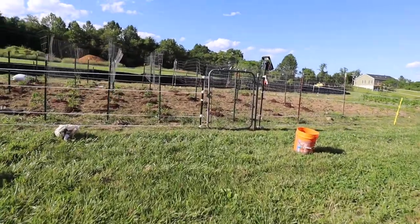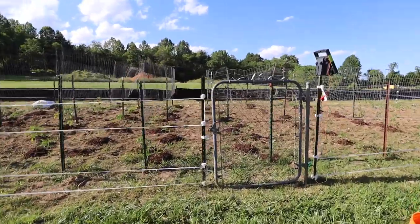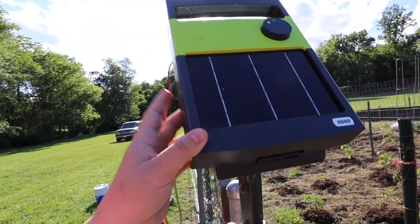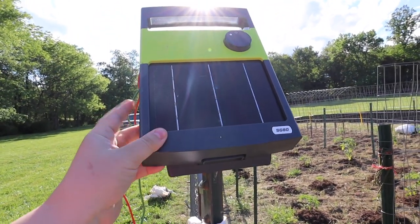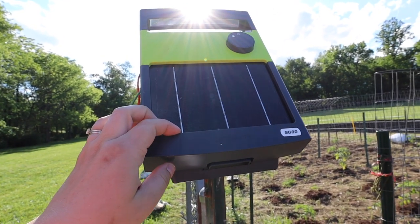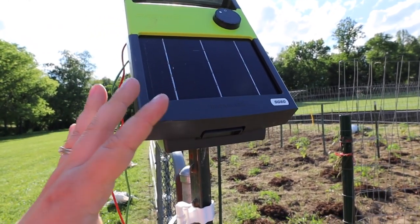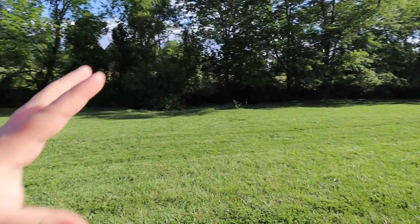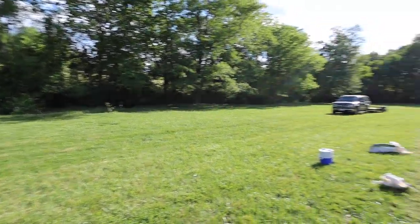All right, we're coming into the garden here. I wanted to show you this fence setup. This is a Patriot Energizer, and we decided to go with this versus a Premier One setup or a poultry netting setup, and this has actually worked great. If you can tell, this is wide open pasture land, and the other part of our property is on the other side of the creek.